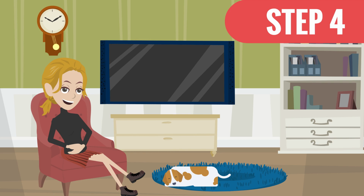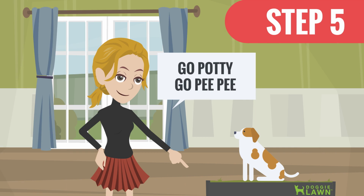Just relax on the couch with your dog and enjoy your favorite movie. If your dog is prone to having accidents in the house, you'll want to keep your dog on a leash next to you. Step 5. Once the hour is up, take them back over to the DoggieLawn. You can either walk them over with the leash or carry them and place them on the DoggieLawn.